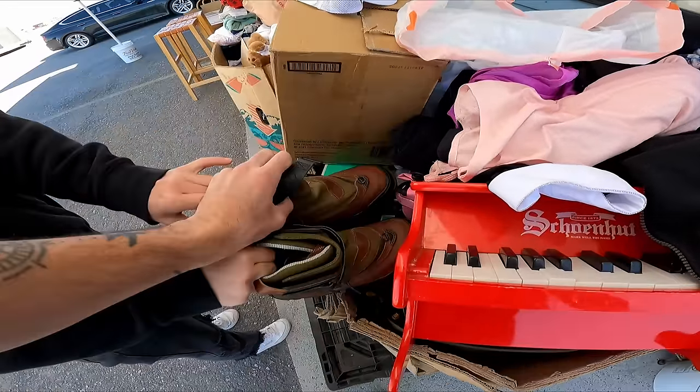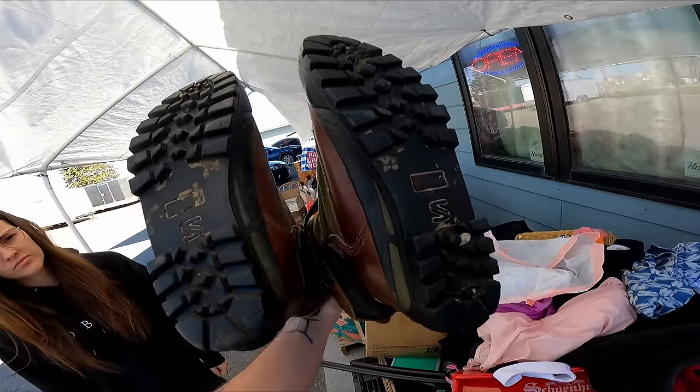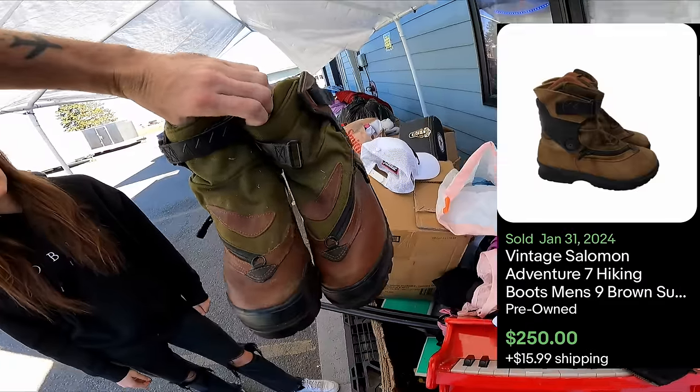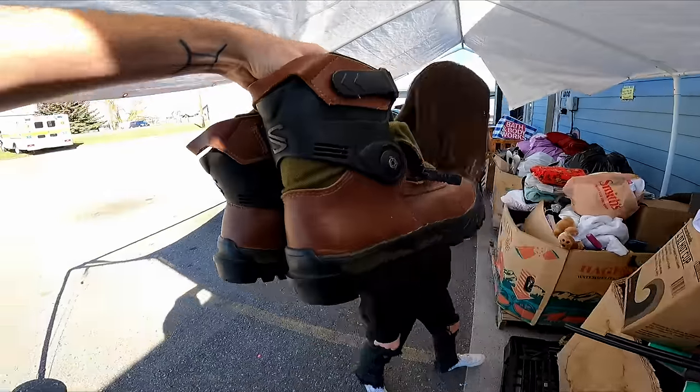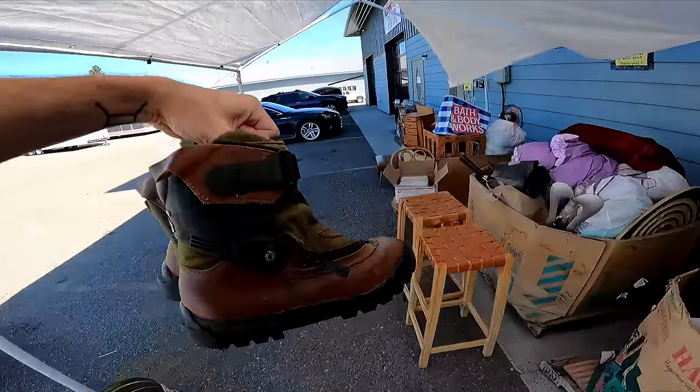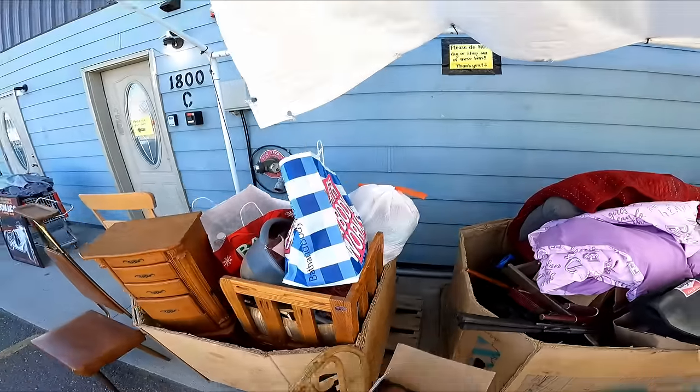Just pulled out these weird Salomon boots. I don't even know what exactly these would be used for. I don't either. But I feel like these are going to be worth whatever she charges me for them. So, I'm going to get them, put them in my pile. I ended up passing on that brush set. It's only worth like $6.